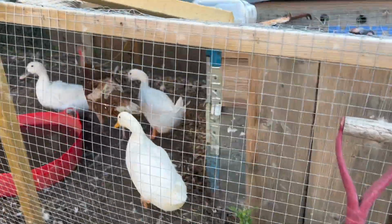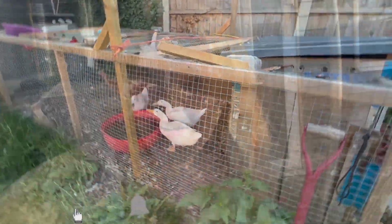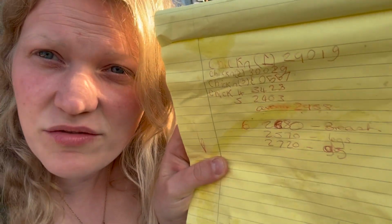Sleep well. Oh, look at egg. So, I wanted to show you some of the bird measurements that we were able to achieve. So we weighed all of the birds, and the lovely Jasmine, she wrote it all down for me. As you can see, with fantastic handwriting.